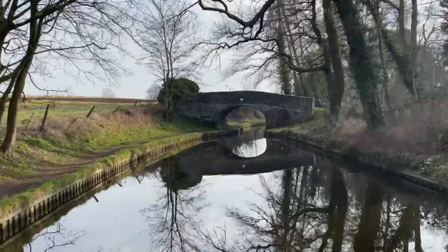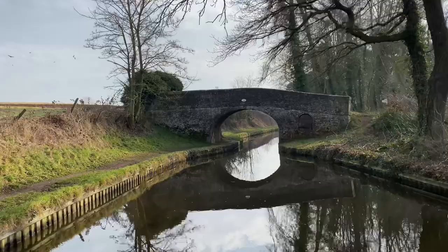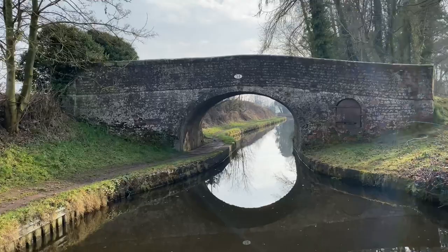I had a feeling you might need to do that. Couldn't quite see through the bridge. See the little door there? That's for the stop planks. It's where they keep stop planks next to the bridges in case there's a breach and they have to close a section of canal. Stunning place this is.